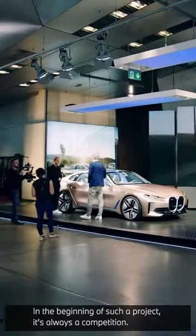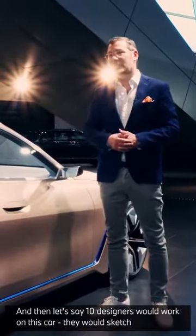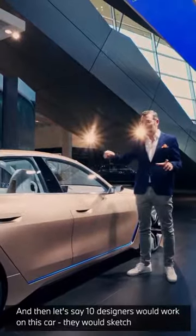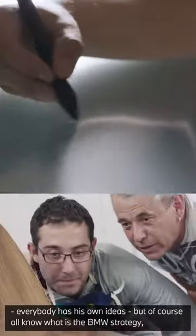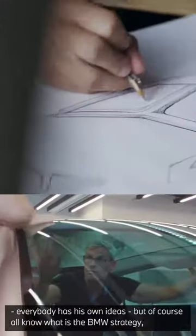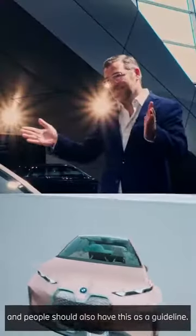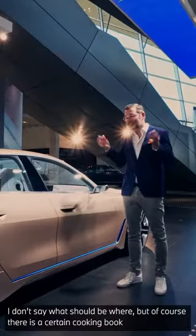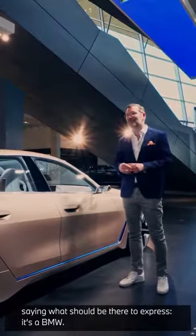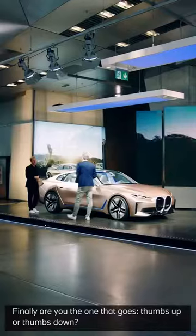In the beginning of such a project, it's always a competition. Let's say 10 designers would work on this car and they would sketch. Everybody has his own ideas, but of course all know what the strategy is. There is a certain BMW strategy, and people should have this as a guideline. I don't say what should be where, but of course there's a certain cooking book. What should be there to express a BMW? Finally, are you the one that goes thumbs up and thumbs down?